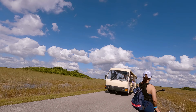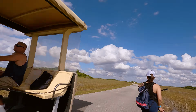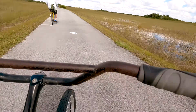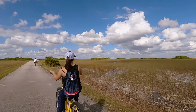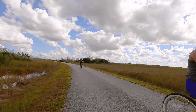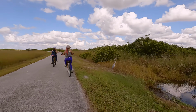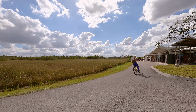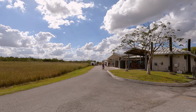If you see the tram while you're riding, be sure to pull over and let it pass. The road is a little bit on the narrow side and it would be kind of dangerous to try and ride past it. The mile markers painted on the road were a really nice touch. It gave us a good idea of how much further we had to go, and once we saw mile marker 14, we knew that we were almost home free. Overall, this is a really fun experience and it's not as tiring as it seems.